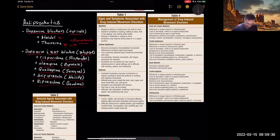And these agents are sometimes also used not only as antipsychotics, but they might be used as what are called mood stabilizers, right, in people that have bipolar disorder to help prevent them from swinging between mania and depression as much. So these antipsychotics can have some other indications as well.